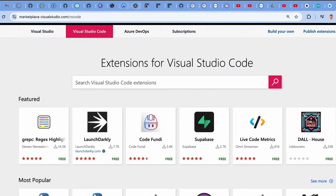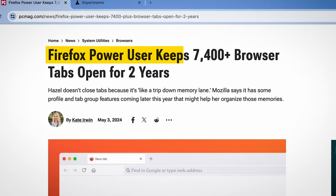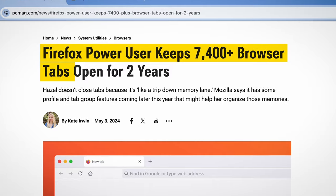I thought I had a lot of tabs open with my 30 to 40 tabs. That's lame. But that's nothing compared to this person. Firefox power user keeps 7,400 tabs open for 2 years. What do you think? Is this true? I mean, it's on the internet, so it has to be.